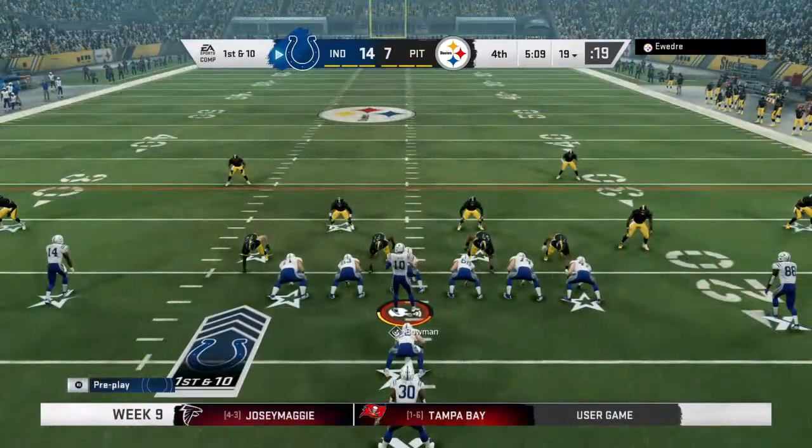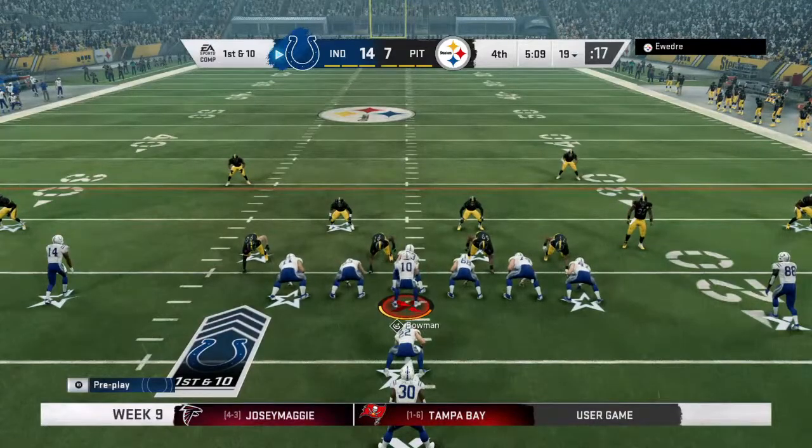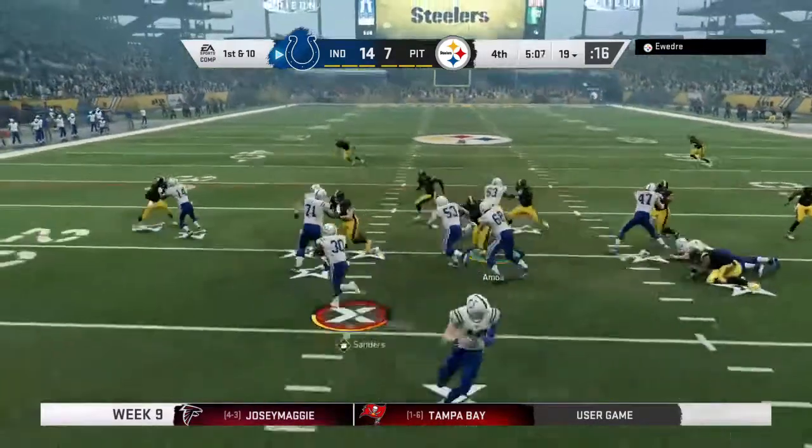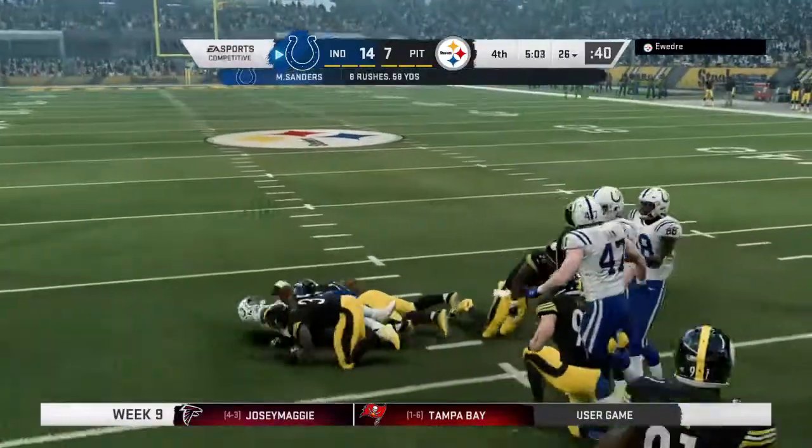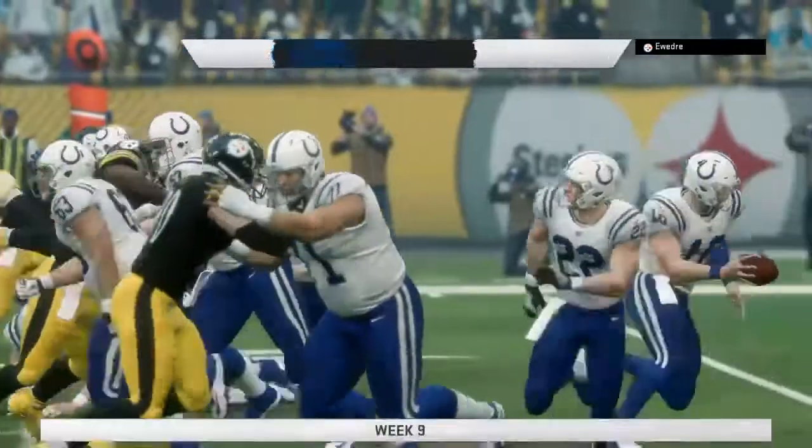4th down play, make sure you're focused just a little bit extra. It didn't pay off in that situation. They start on the ground here at Sanders. And he'll be marked down at the 26 with a gain of 7.